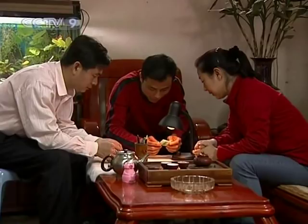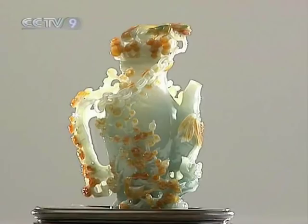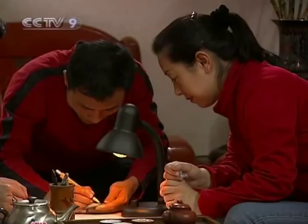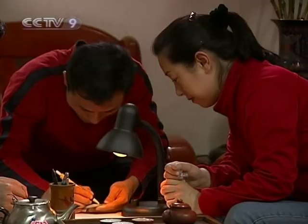The jade master chosen is named Lin Chaoming, a renowned jade carving master in the area. It's said that once he spent 4,000 yuan to buy a piece of stone and made it into a pot decorated with the pattern of winter blossoms. In the end, the pot was purchased by a collector at the price of 80,000 yuan.